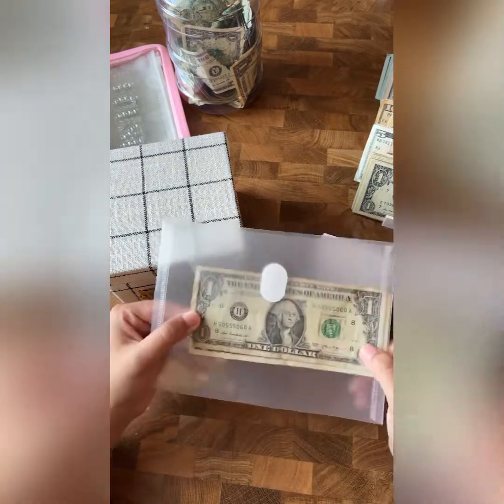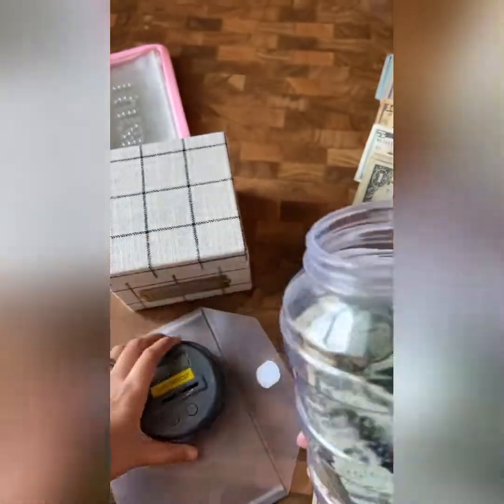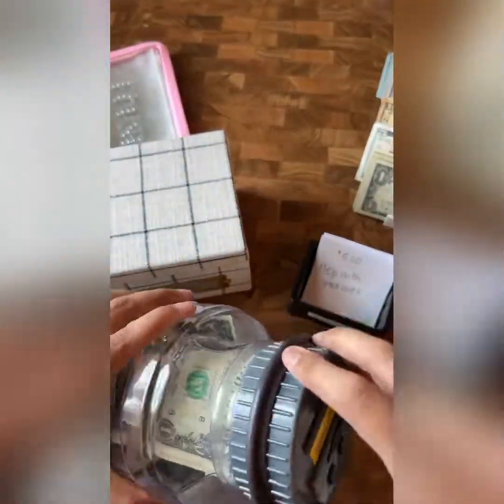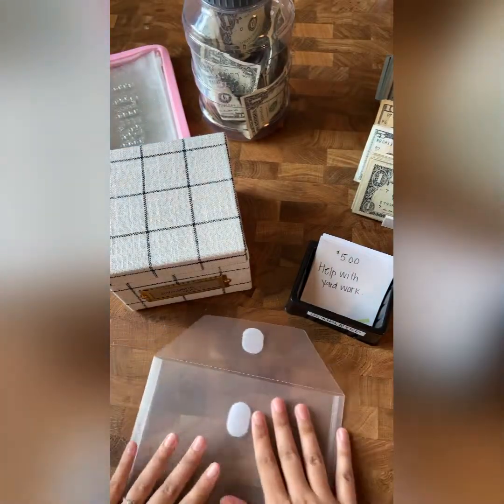This is where we keep the cash for them to get paid from. Anything left, I'm gonna take it and put it in this cash jar. This is actually tips for our vacation. We're gonna be using that at the end of the month.